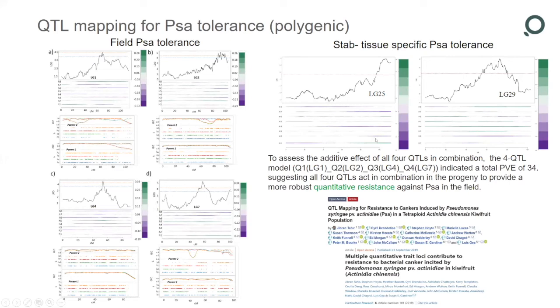Then we also calculated if there's an additive effect of the QTLs, and we found that all of them actually work together, giving a percentage variance of 34. So it's a highly polygenic trait, giving quantitative resistance against the pathogen in the field. It's a typical case of durable resistance. We found similar results in diploid as well. So it was not surprising, but it confirmed the hypothesis that the breeders already had.